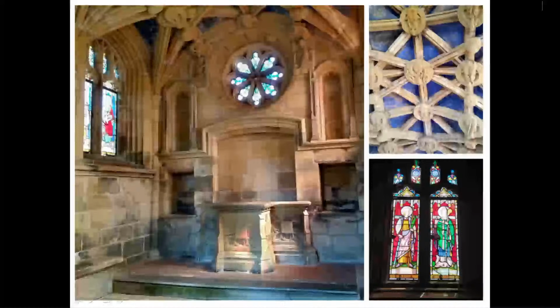What he did, he restored the ceiling. A wonderful ceiling when you go in there with all these decorated roof bosses. He replaced or restored the tracery which had been missing in the circular window above the altar there, and the other windows were reglazed. In fact, this window here was by William Wailes of Newcastle, who also provided windows for Newcastle's Cathedral Church, St Mary's in Newcastle, and Exeter.